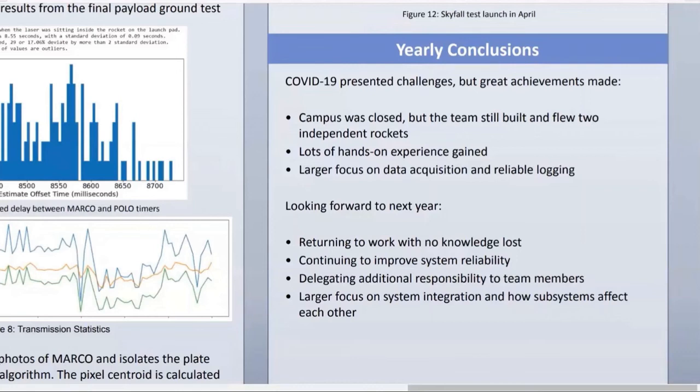On the bright side, we built and flew 2 independent rockets. We had a lot of hands-on experience from those 8 students, as I mentioned. Our virtual participation means that we have a great knowledge base going into next year, and we had a big focus on data acquisition and reliable data logging, especially with payload. We've been able to pull some data from the flight that we hadn't done before, and we're going to actually roll this over into a flight computer for next year.